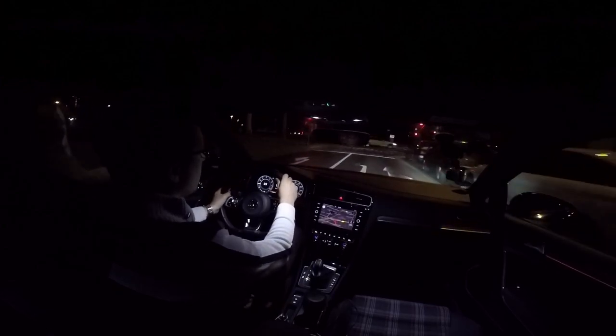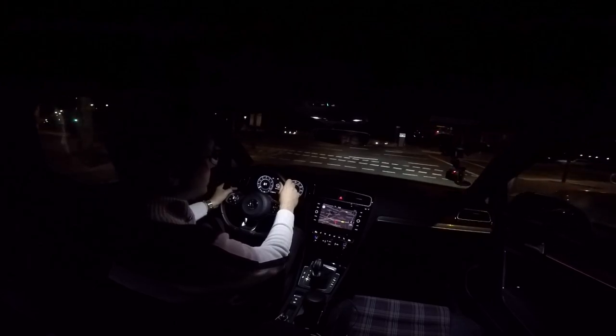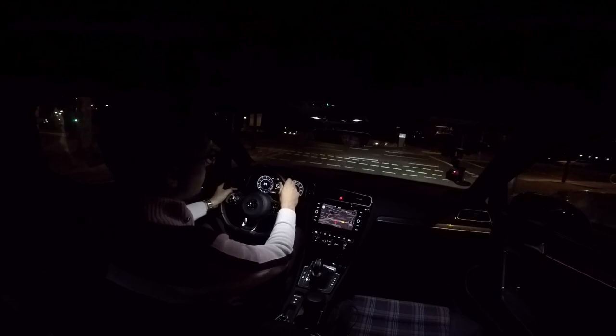I think the Golf GTI is not for that passenger. I think the GTI is for the driver. Golf GTI wants its driver to use both hands on the steering wheel most of the time.